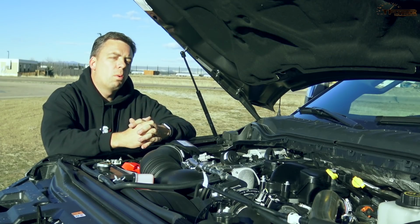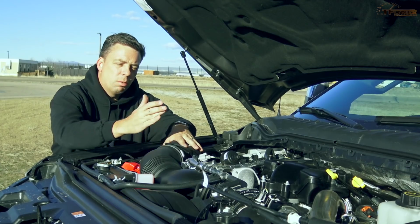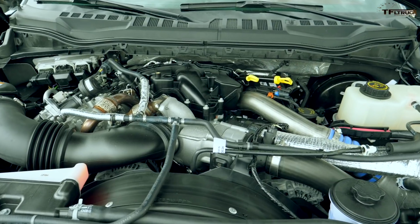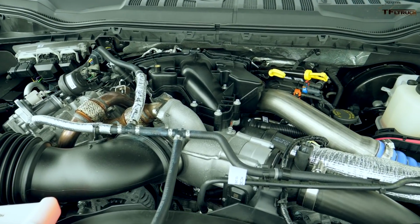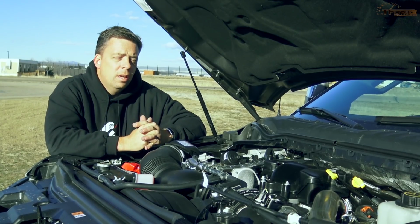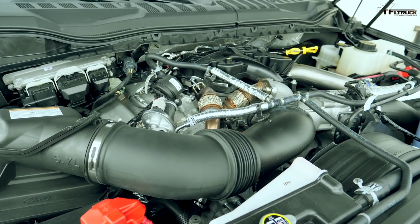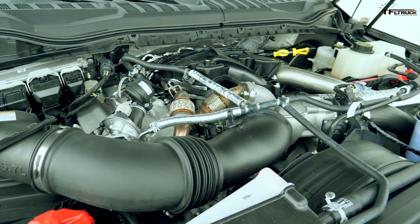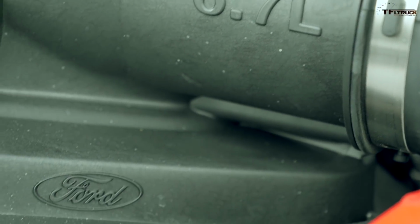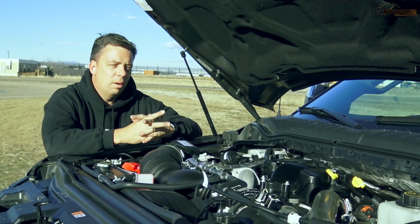The horsepower and torque wars are alive and well because for 2018, Ford has updated the rating on this 6.7-liter Power Stroke diesel. They looked at the GM guys and said, well, your Duramax has 445 horsepower, our truck is going to have 450. They looked at the Ram guys and said, oh, your truck has 930 pound-feet of torque, our truck is going to have 935. So this is class-leading numbers.